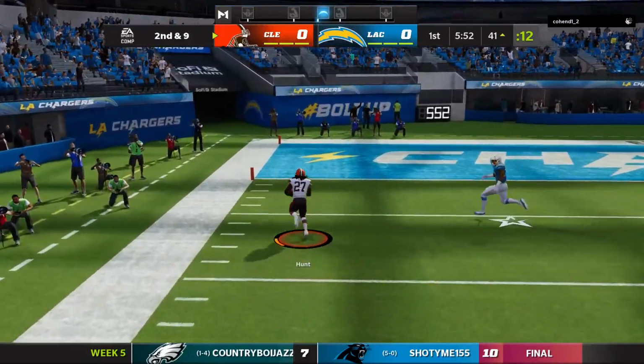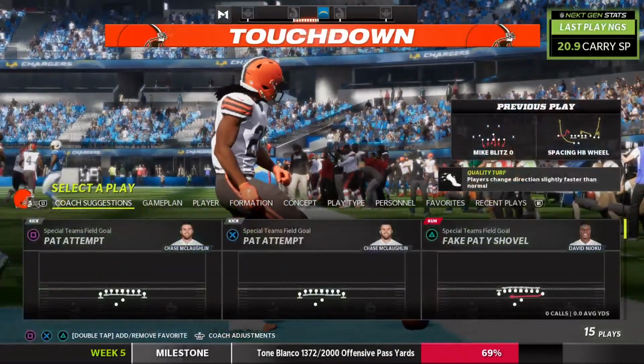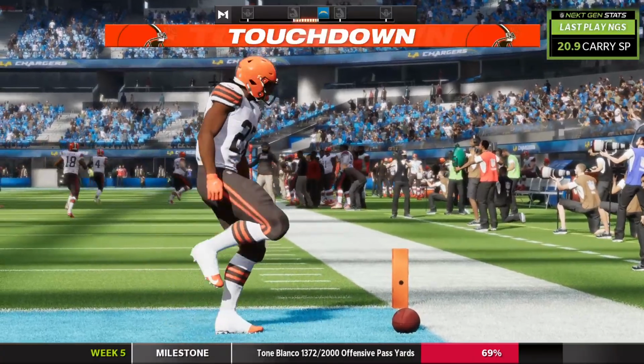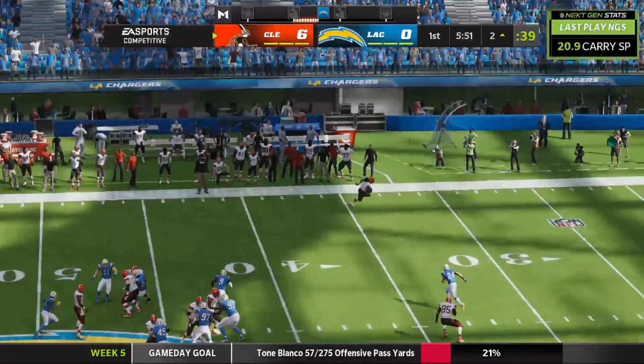I hope he'll recover. On 2nd and 9, Watson swings this out for Hunt. And some space here. Touchdown, Cleveland. Boy, once you get Kareem Hunt in the open field, look out. He's got speed to burn, and he showed off the wheels on that one.